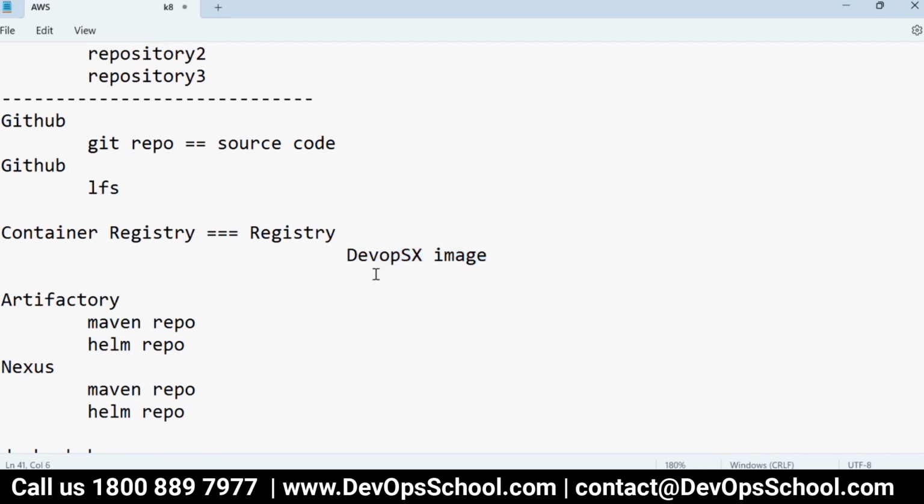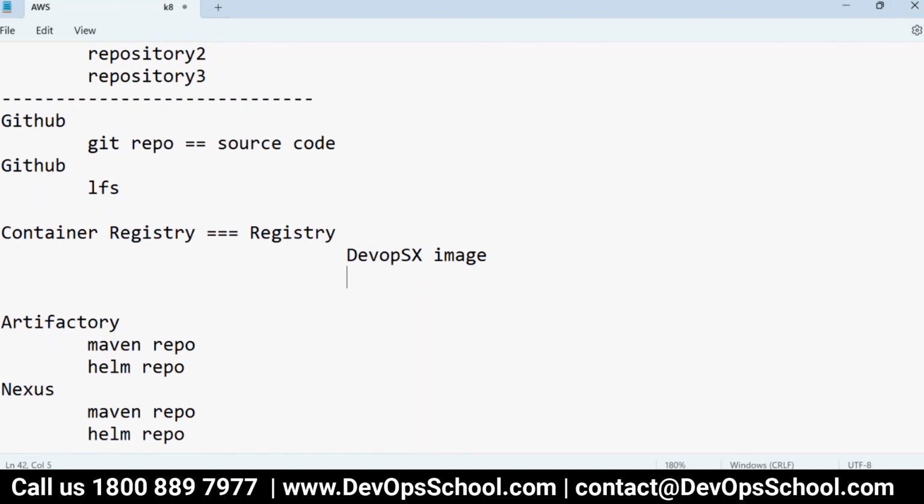So what exactly is this? Is it a repository or a registry? No, this container registry, as the name suggests, is a registry, hosted by GitHub. GitHub is the company name. Inside that registry, you will find images: one image, two images, something like that. So for each account you create, you get one registry named with yours.